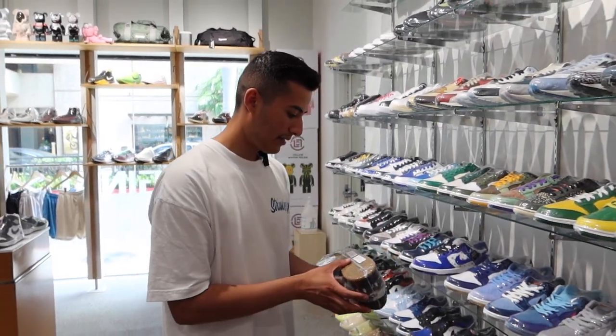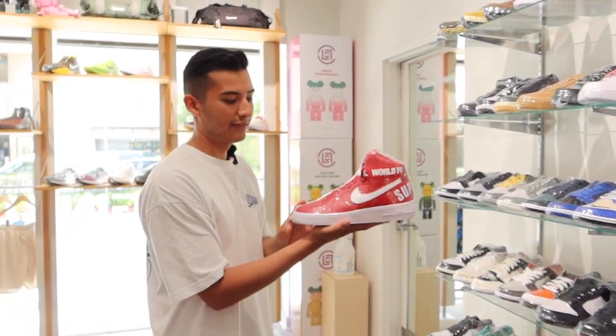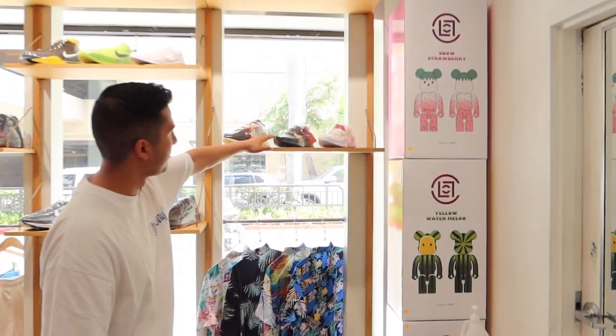The new Supreme SBs. How do you feel about these? They got the Supreme Air Forces and the red pair too. And then the 3 sets of the Off-White Prestos.